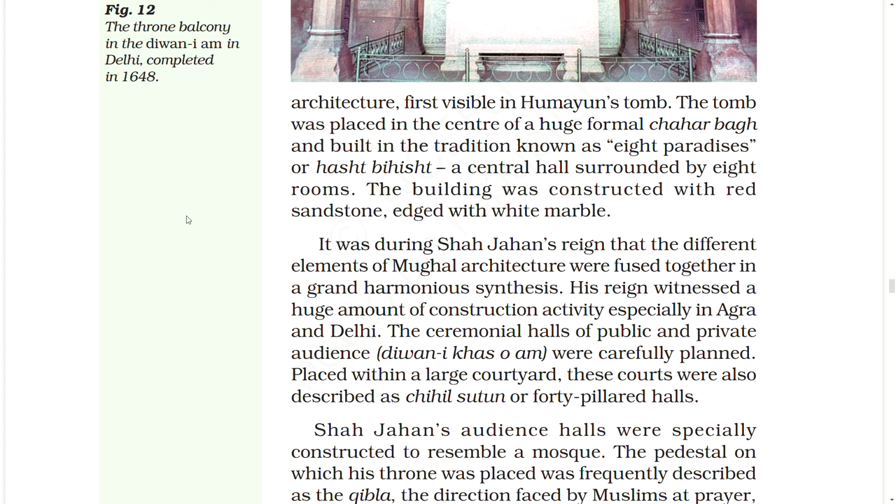It was during Shah Jahan's reign that the different elements of Mughal architecture were fused together in a grand harmonious synthesis. His reign witnessed a huge amount of construction activity, especially in Agra and Delhi. The ceremonial halls of public and private audience, Diwan-i-Khas and Diwan-i-Am, were carefully planned and placed within a large courtyard. These courts were also described as Chihil Sutun, or forty-pillared halls.